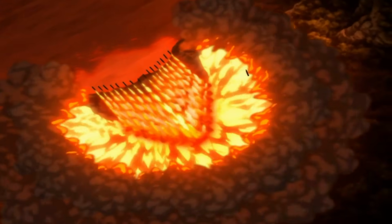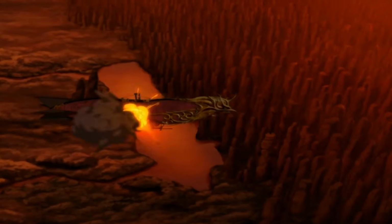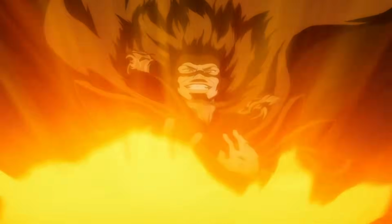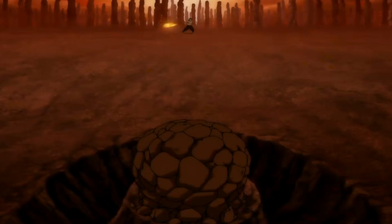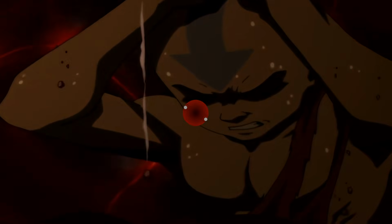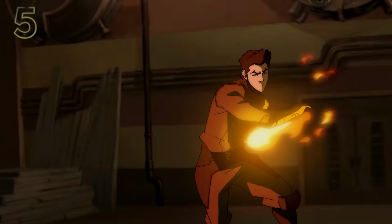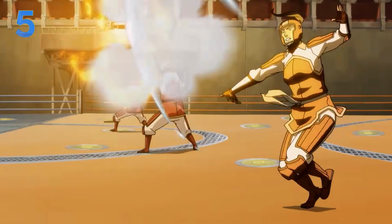While they will engage in a few pirouettes to avoid getting an air gust or an ice pick or a boulder thrown at them, their element is rather limited when it comes to protecting themselves. So it makes even more sense that they would adapt their bending style to a martial art that prioritizes offense over defense.